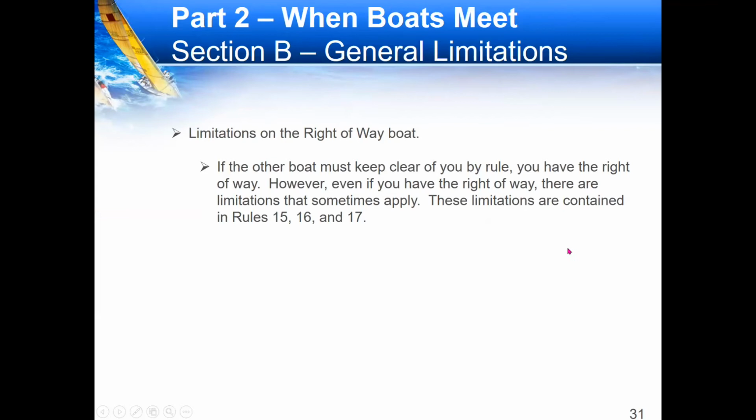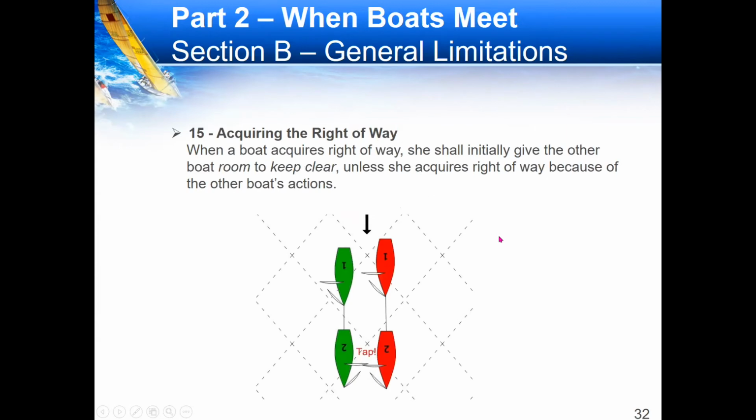All right, very good, everybody. Thanks for the questions. Now we're going to look at limitations of the right-of-way boat. If the other boat must keep clear of you by rule, if you're the right-of-way boat, they have to keep clear. However, even if you're the right-of-way boat, there are limitations that sometimes apply. These limitations are contained in these three rules, 15, 16, and 17. I find that most new sailors learning the rules really don't apply these, because they're so focused on port-starboard, windward-leeward, clear ahead, clear astern, that they forget about these. But these are important limitations, and we'll have a look at them.